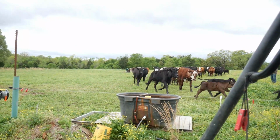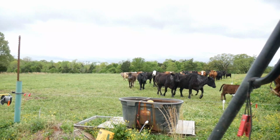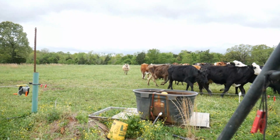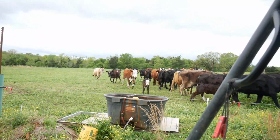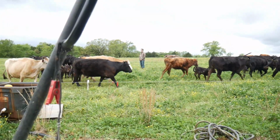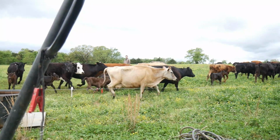We got some patchy fur on some of them. They've been rubbing on some trees and stuff, shedding their winter coat, but they are looking fat and sassy. There goes Butter. So we got the cows in here, we got the minerals in here, they've got water.